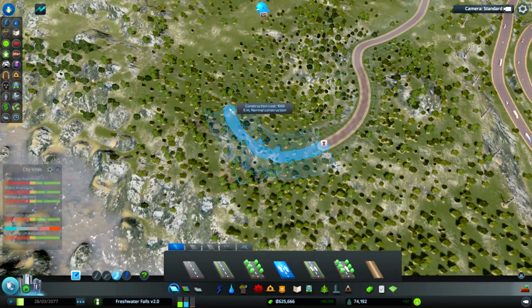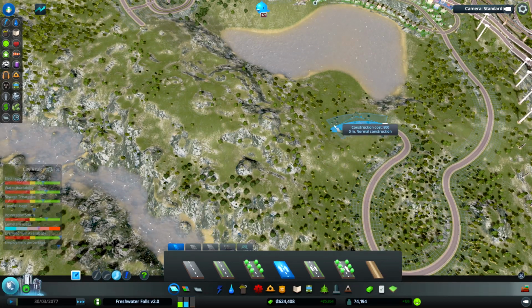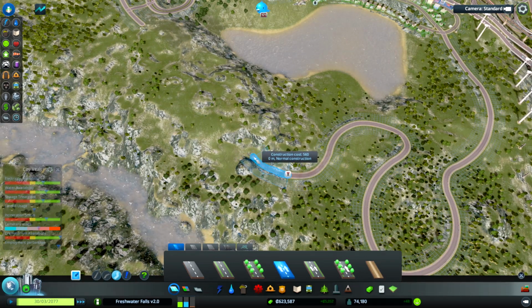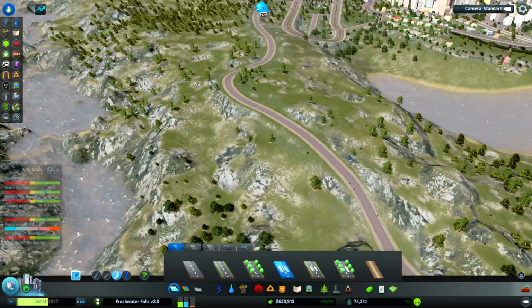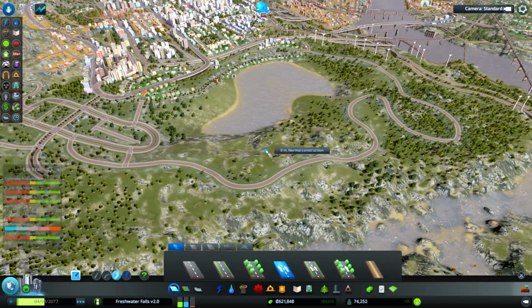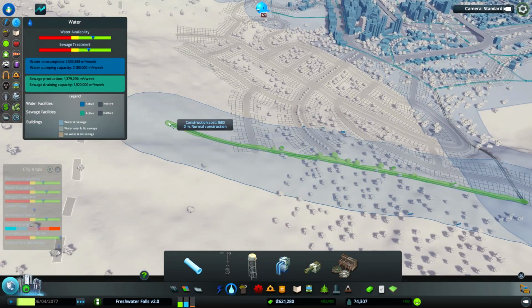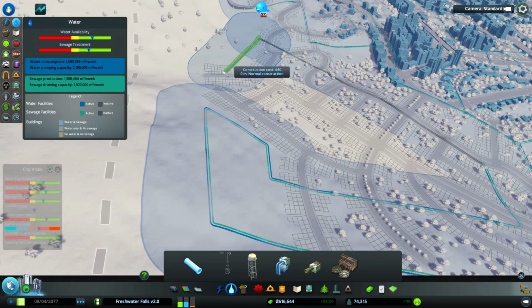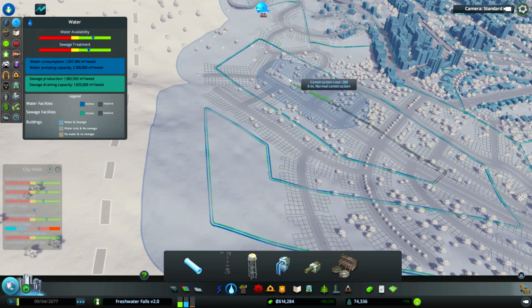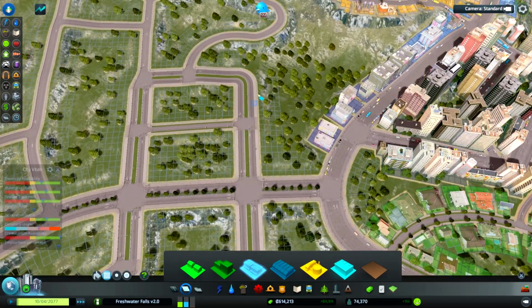We'll see if anyone actually takes this thing. Looking good so far. Then we'll connect it right there. Cool. Now this section needs some water. I'm just going to go ahead and coat the whole thing. And then commercial and residential is what people are asking for.